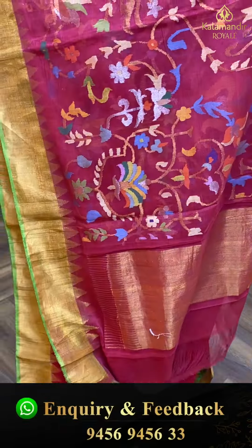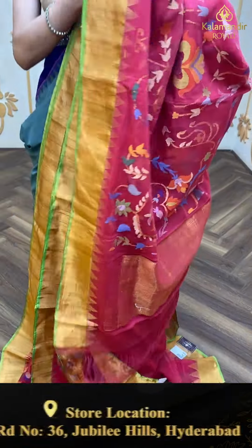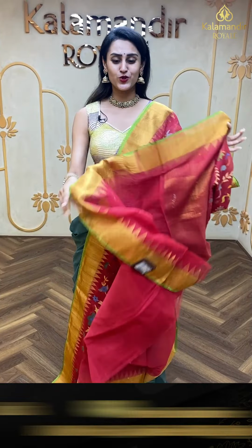And the pallu has a lovely khadi pallu, again very beautiful. And the blouse is an amazing self blouse. So I'll also show the saree in detail.